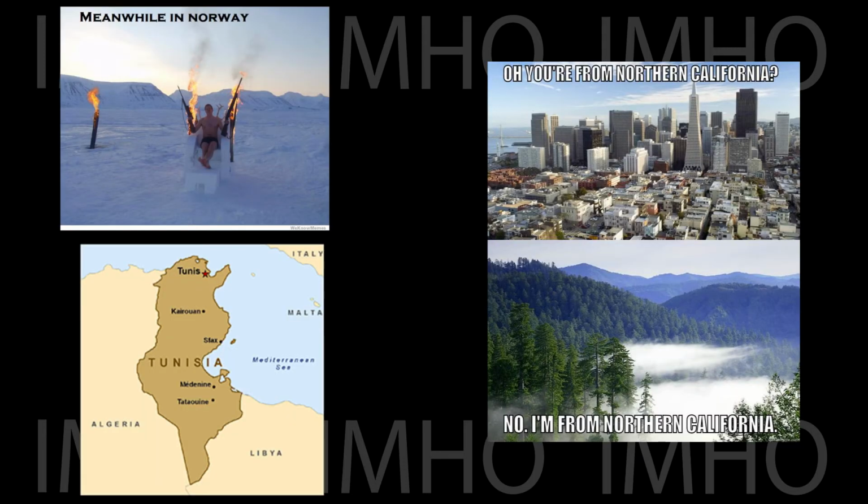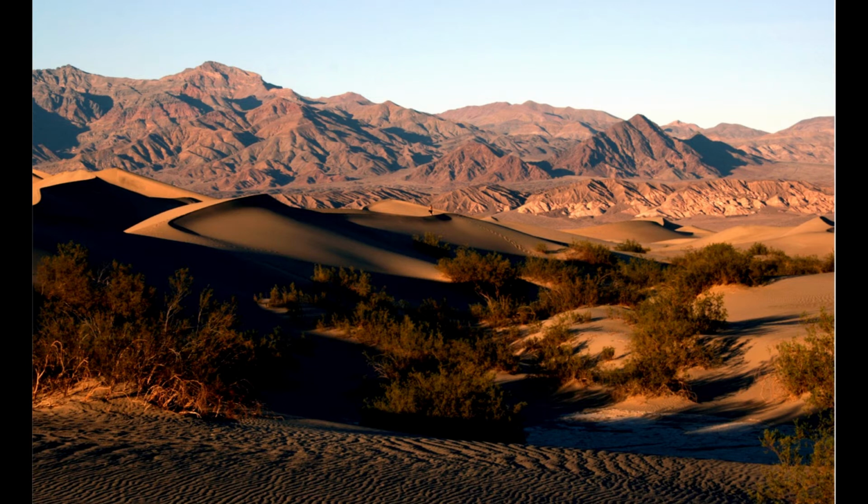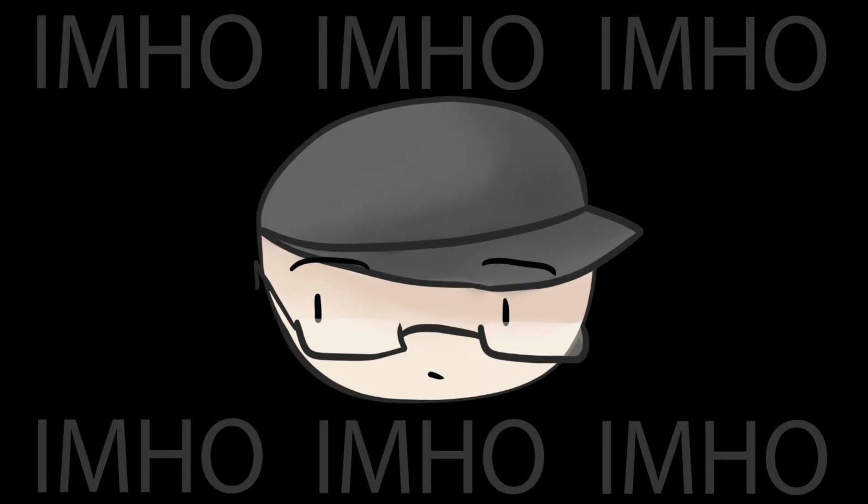The big three, of course, are Tunisia for Tatooine in Episode 4, Norway for Hoth in Episode 5, and Northern California for Endor in Episode 6. There's a few inserts of Death Valley in there for other Tatooine shots, but that's basically all of them. The rest of the films were shot in a soundstage. Oh my god! So, that being said, let's look at all the real-world places that the prequels were shot in.